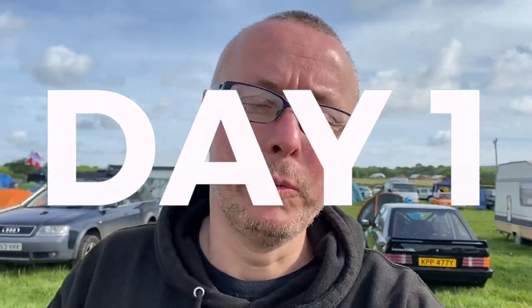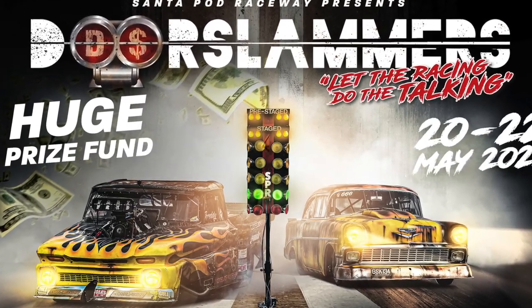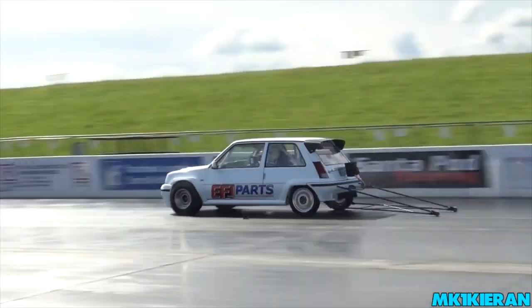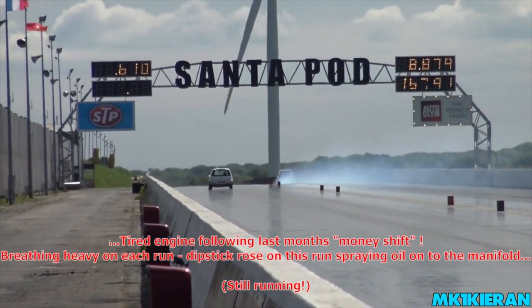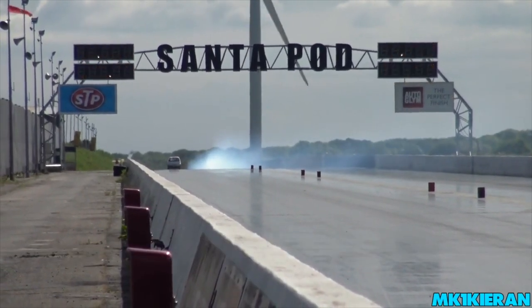Where are we and what are we doing? For me to not go to Door Slammers is quite a big thing, because Door Slammers is probably the biggest event of the year at Santa Pod for all the drag racing lads, especially my friends who all run in the front wheel drive series. So for us to not go to that, it's got to be something special.